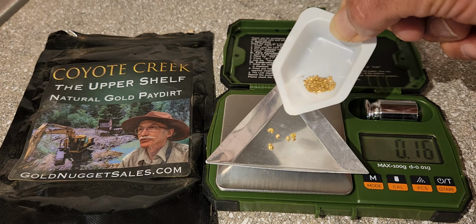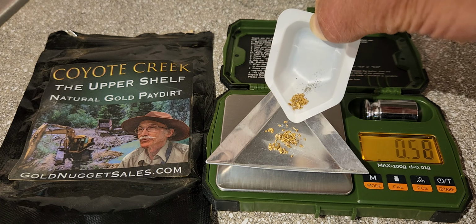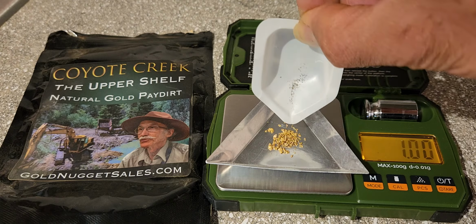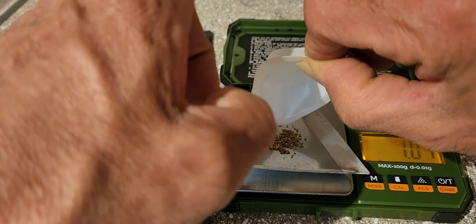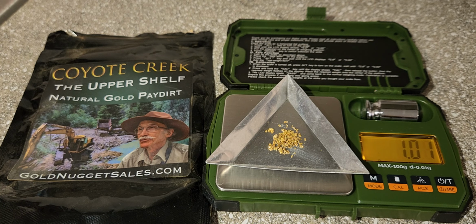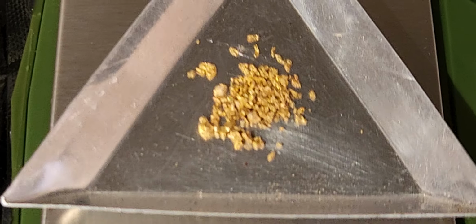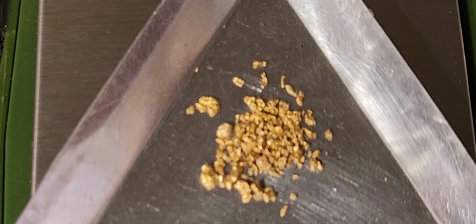See what it weighs. Right on the nose. There it is. 1.01. Right on. There's my guaranteed gram. Woohoo! Got it. Found it. Yeah. Sweet. Nice chunky stuff. Look at that.